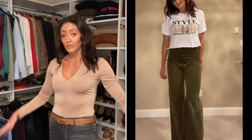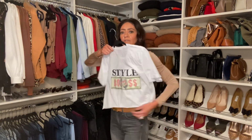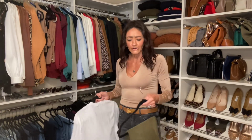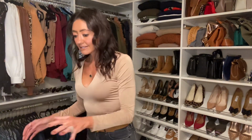Because boxy with bell bottoms, you're going to lose your shape, right? So we have to do something in this region. I've got to do something in that region because I don't want to look like a box. If I was feeling that vibe, then I would do that vibe. But I am very infrequently feeling that vibe. So it's a big boxy t-shirt. Do the knot in the back, and then it's more pulled in, and then you've got your wider, more dressed down pant. And that is the recipe for how I get dressed in the morning.